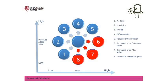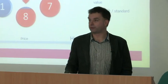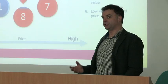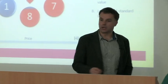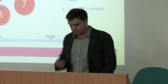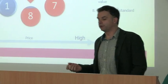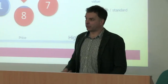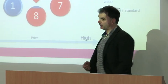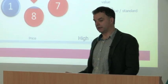3, 4, and 5 look at differentiating, making ourselves different based on something other than just price. So we can afford to charge a higher price, start to afford a higher price because we're differentiating ourselves, we're making ourselves different, and we're adding value. So you'll see the higher we go up, the higher value we're demonstrating. And then we come round to 6, which is pretty much where a lot of people lie in terms of there is a higher price, but there is a perceived standard value. And this is a dangerous place to be, and it's starting to become more and more dangerous because businesses don't tend to survive unless they can offer an increased price with an increased value.